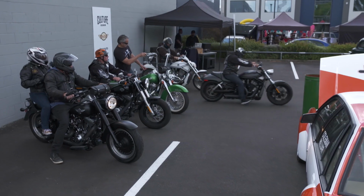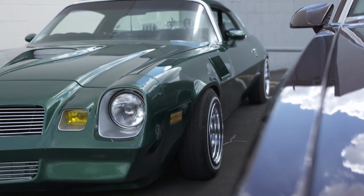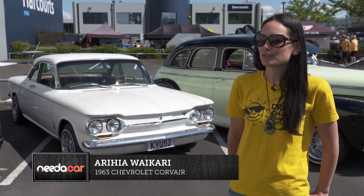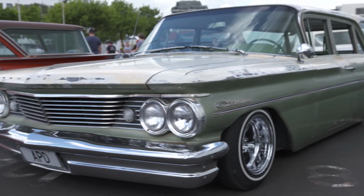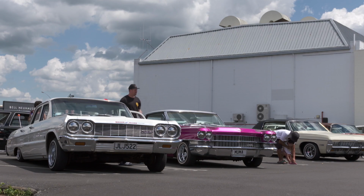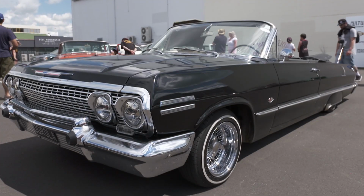Culture's a great show because it brings together a lot of like-minded people. We all like cars, we all like old cars, but everyone has their own unique tastes, from hot rods to Euros and lowriders. It's a great chance for everyone to get together and support a great charity. It's organised, but it's not over-organised. You get a cross-section of all makes, models, different likes and dislikes, so it's really cool.